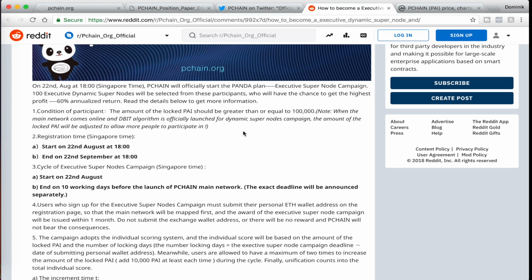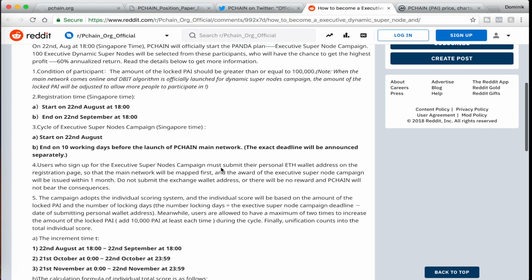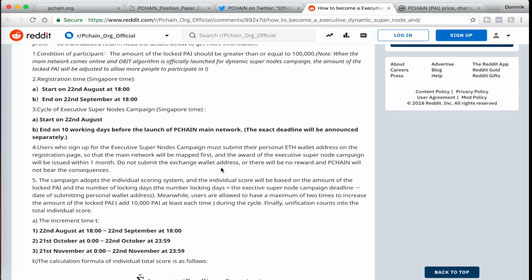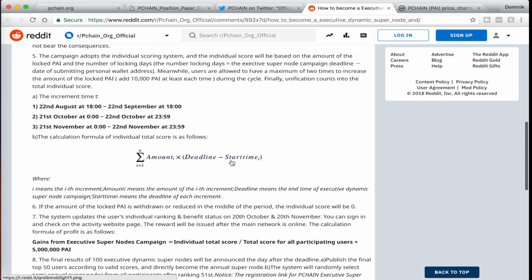So a couple of steps to follow. Users who sign up for the Executive Supernodes campaign must submit their personal ETH wallet address on the registration page so that the main network will be mapped first. And the award for the Executive Supernode campaign will be issued within 1 month. Very important to remember, do not submit an exchange wallet address or there will be no reward and PCHAIN will not bear the consequences.